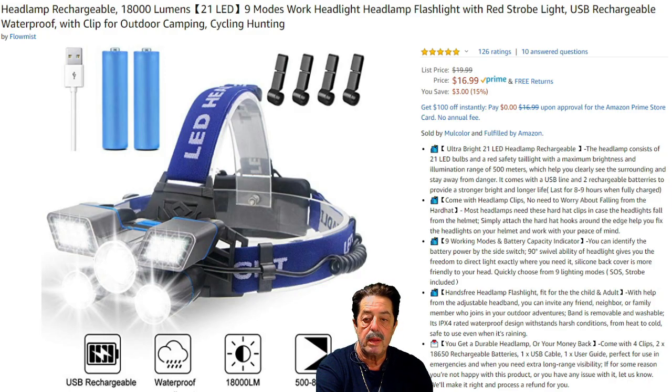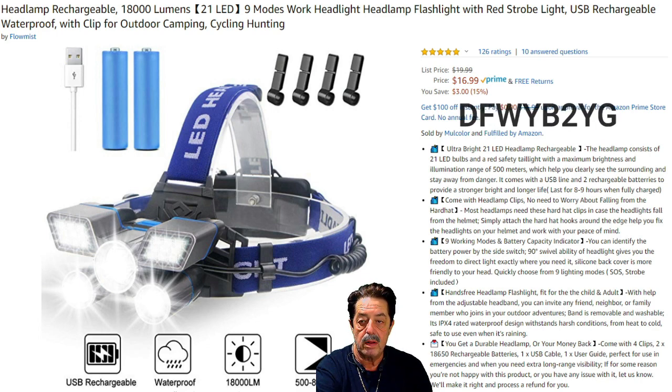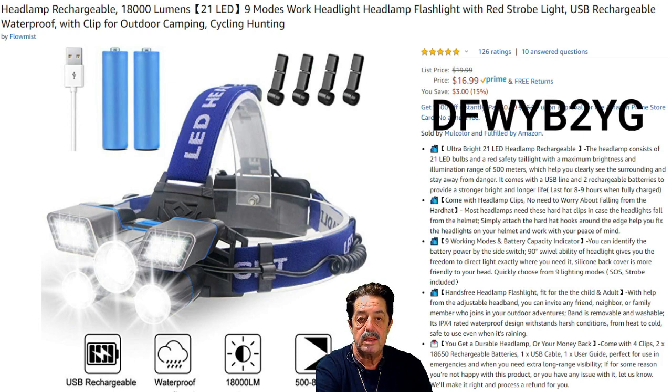What's today's topic? I'm going to talk about headlamps, and this one is at $16.99. I'm going to put up a product code in a minute that you can use at checkout, and it's going to slash this down to $9.28. It's a hell of a good buy.